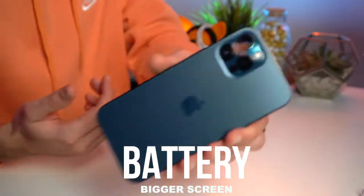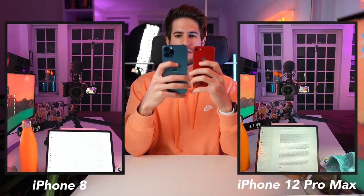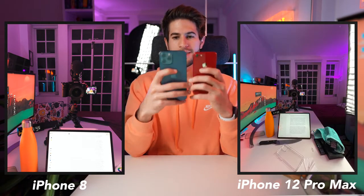Now, coming from an iPhone 8 and moving to this phone, I'm really mostly excited about three main things: the camera, the battery, and the bigger screen. I'm so excited to see what this 3-camera system has to offer. From all of the reviews that I've watched online, it looks amazing. I'm going to do a quick camera test right now, see what it's all about. I mean, yeah, this is absolutely night and day, and then with the wide angle mode as well, it's absolutely brilliant.